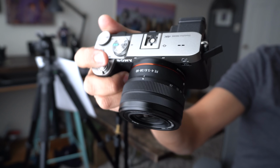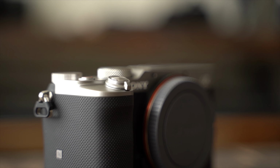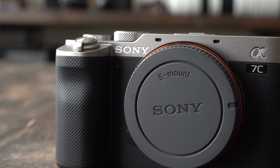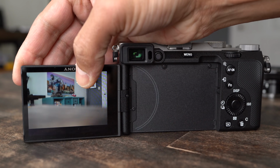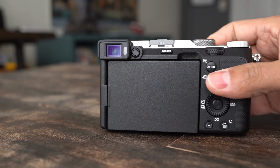So let's talk about what Sony did right here and maybe what could be improved in the future. First of all, the grip has like a cool fabric-y carbon fiber look to it. The dial design is reminiscent of a Fujifilm camera or old film cameras. Now the screen is beautiful. The design of the screen is gorgeous. The resolution is gorgeous. The colors look beautiful on it. But the side design is always an issue.